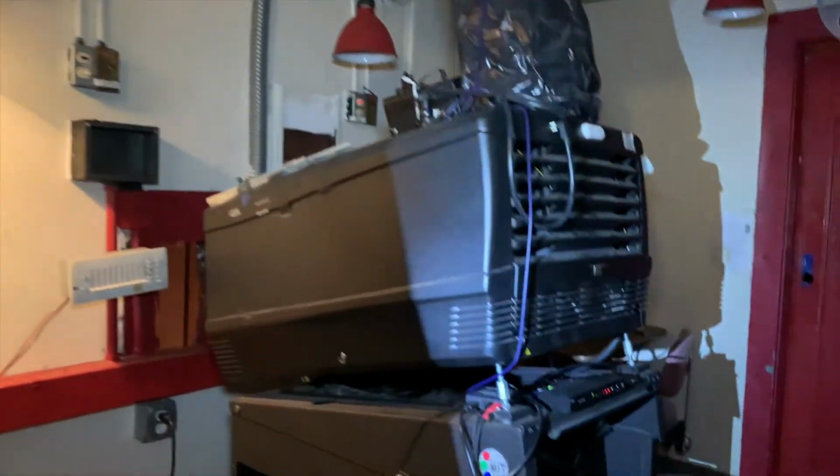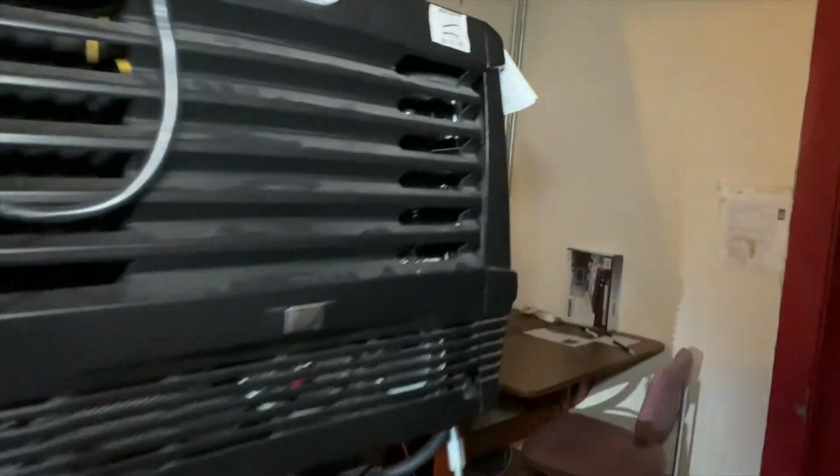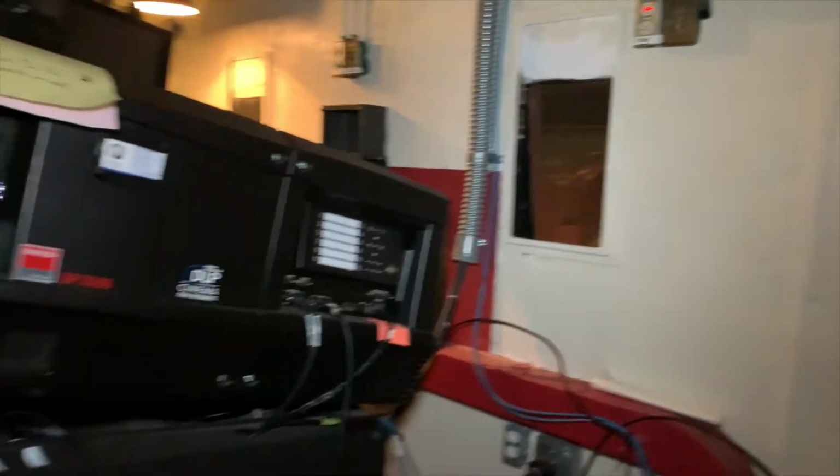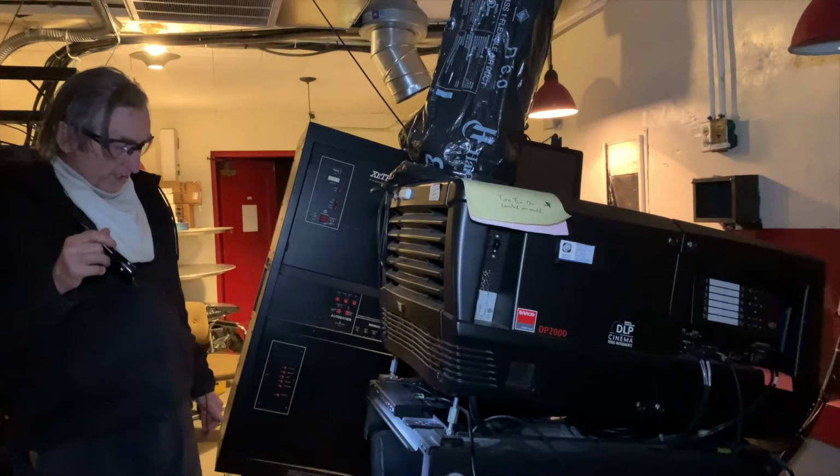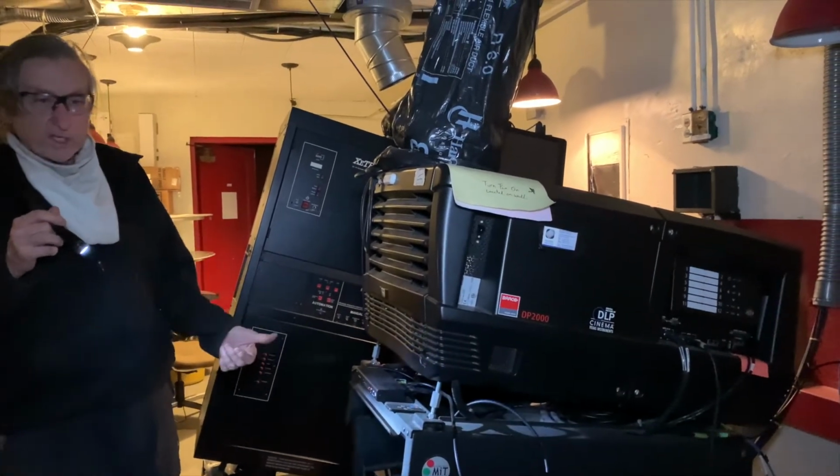Now over here is the other, this is the hard drive. It will take digital. It's a digital projector is what this is. And it will take regular CDs, or it will take Blu-ray CDs, or it will take this other system over here.